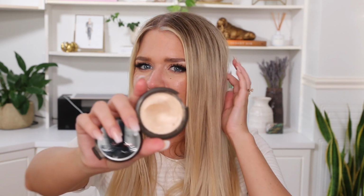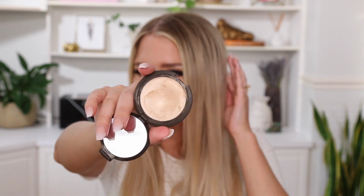They're both beautiful formulas. I actually have repurchased this poured version as well, so this is my second round of it. It's so gross looking. It looks like a putty in there. Ew. Also, there's some weird mark in there, and I don't know what that is. Who knows?